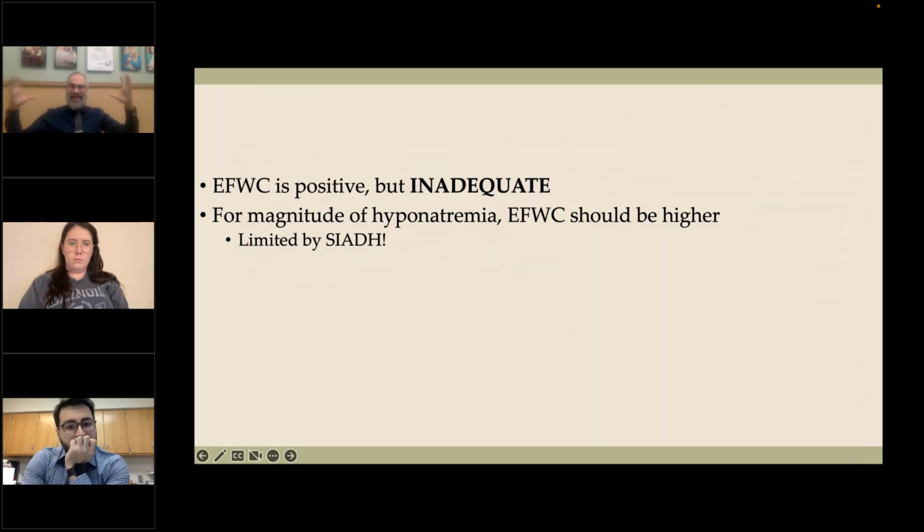But if you think about everything, it is not adequate. It should have fixed things promptly. Her sodium should be going up very quickly. And why is that not as robust? Because of the SI-ADH that's there.